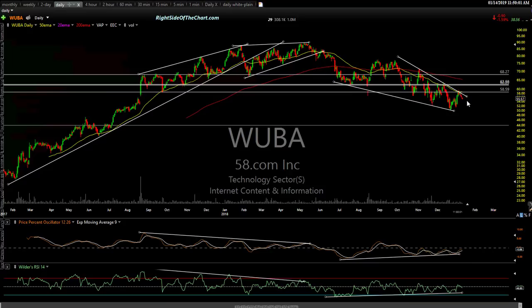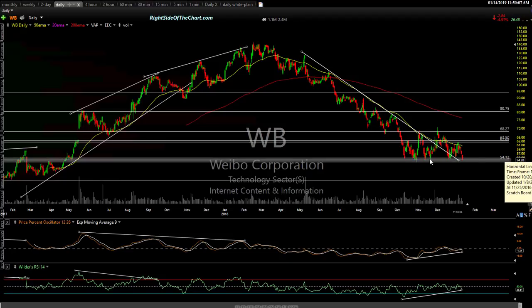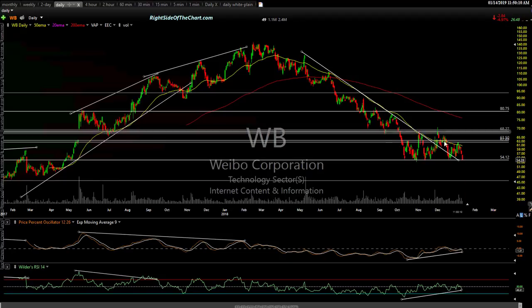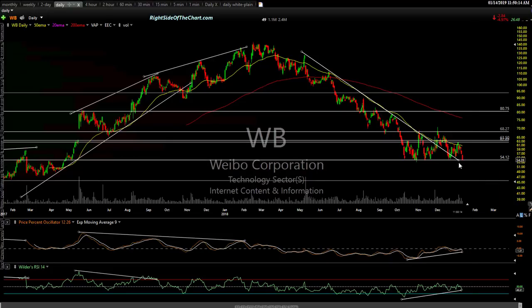Hasn't broken out yet. So again, just a trade setup until it breaks out. WB, Weibo Corp, back to support. 54.12-ish is pretty decent support. Broke out, but it's been back testing. So you can buy it here with a stop not too far below, or you can wait for it to break out of this recent consolidation range right there. A lot of price activity going on there. So maybe a pop above that 68.27, but that's quite a ways up there. So if you're bullish, you want to go long here.